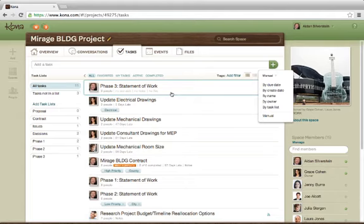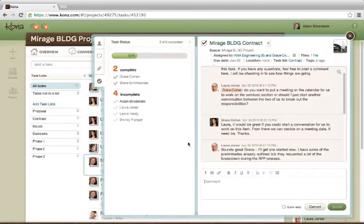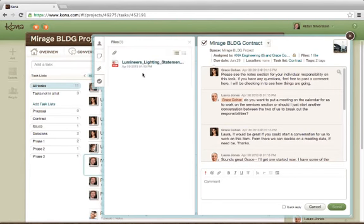So if I go into one of these specific tasks and I look at this Mirage building contract, here we're again looking at the permissions. This is a task that's private. It could be public where everybody could see it, but it happens to be private. The communications here, who has done their part is here. If there were files, they'd all be aggregated right here in this spot.